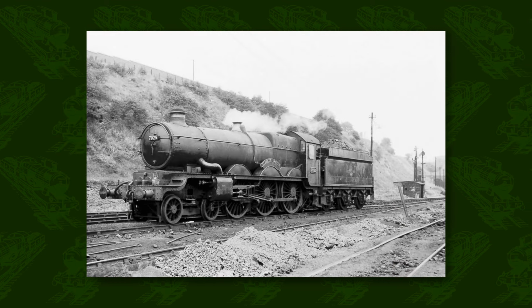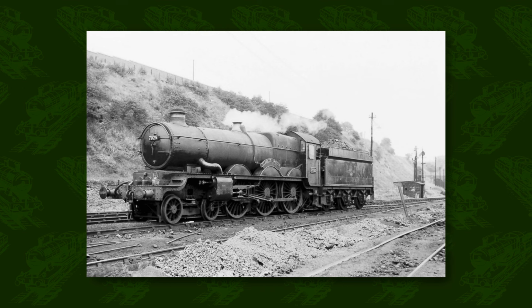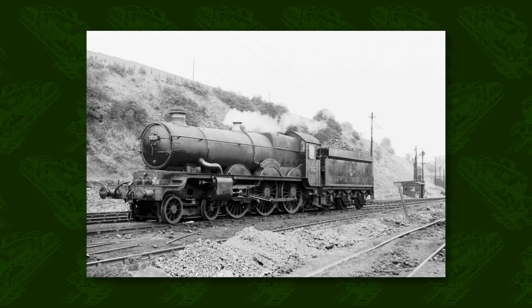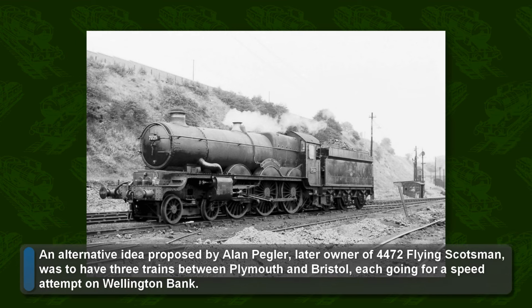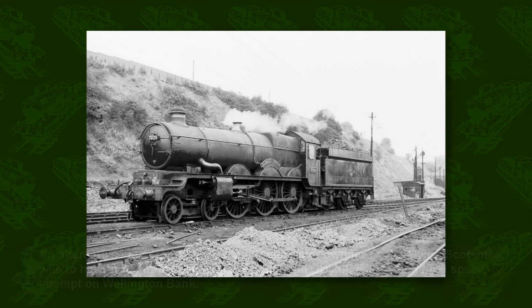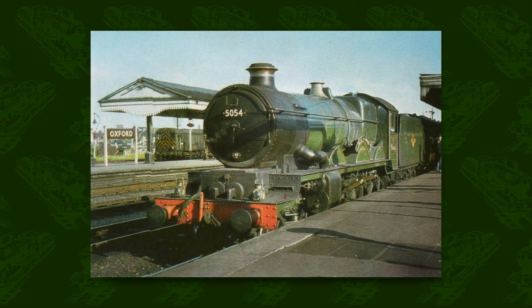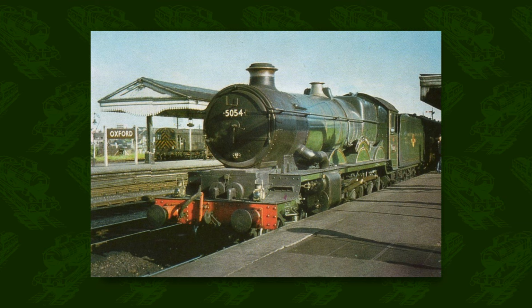7025 Sudeley Castle brought the train to Plymouth without incident, and 7029 Clun Castle started the return journey. It was able to reach over 90 miles an hour before Wellington Bank, but an 80 miles an hour speed restriction was in place on the stretch of track 3440 had achieved its record. From Bristol, the train was taken over by 5054 Earl of Ducie, which took the train back to Paddington.